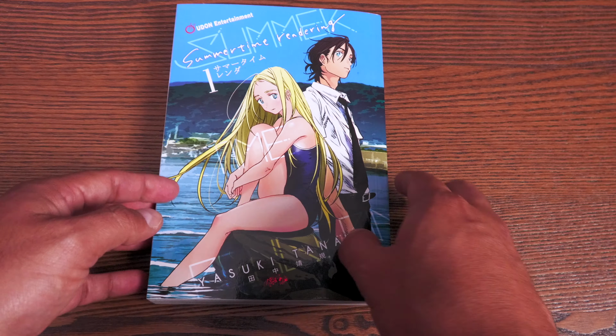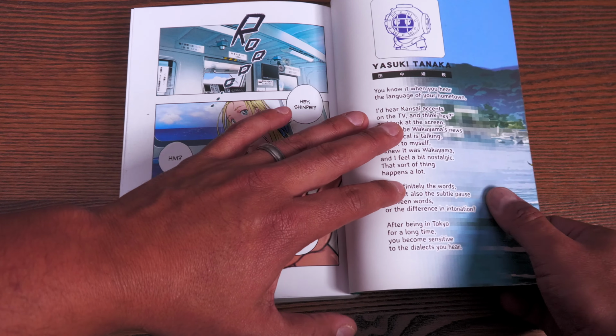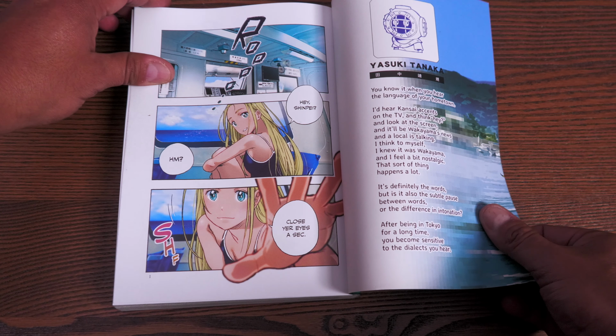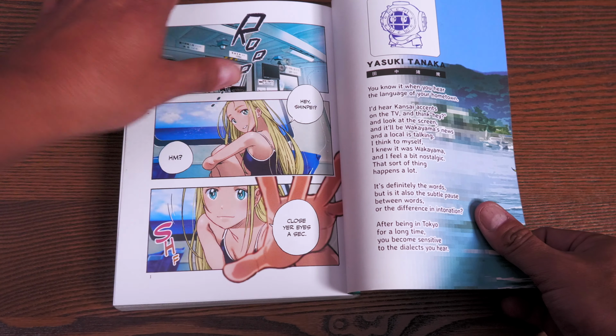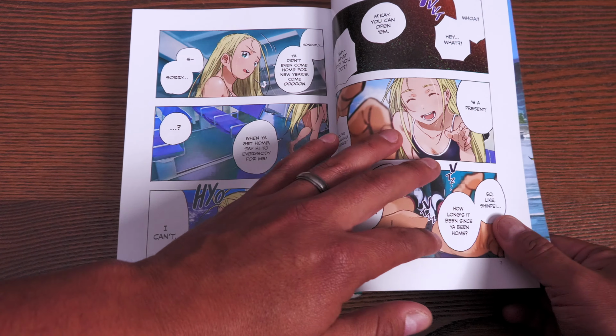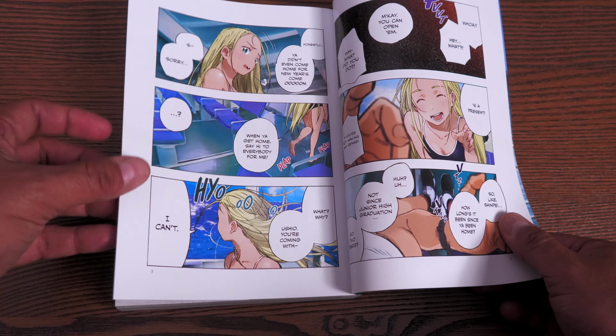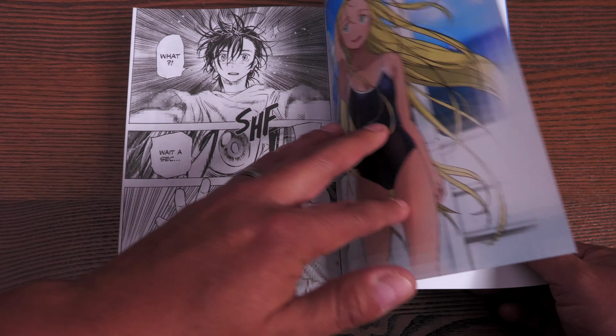All right, let's get volume 1 opened. Again, these read from the traditional right to left format. Here is a little introduction by the creator, Yasuki Tanaka, and there are some colored pages towards the very beginning of this volume, and of course it goes back into the black and white.